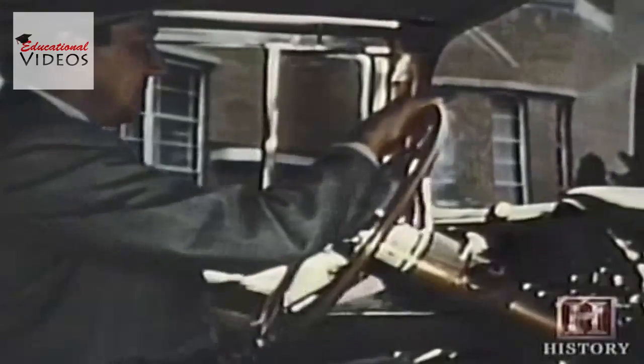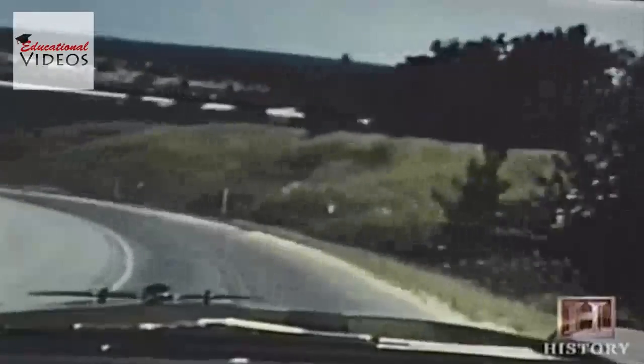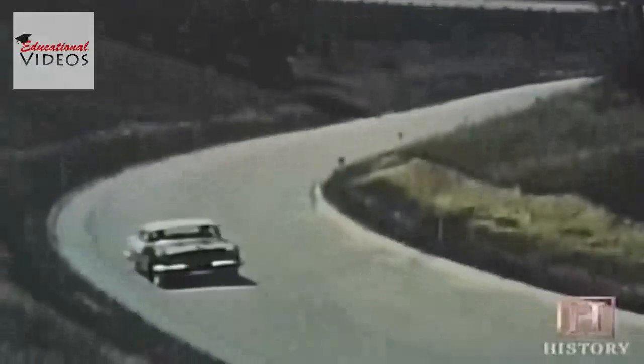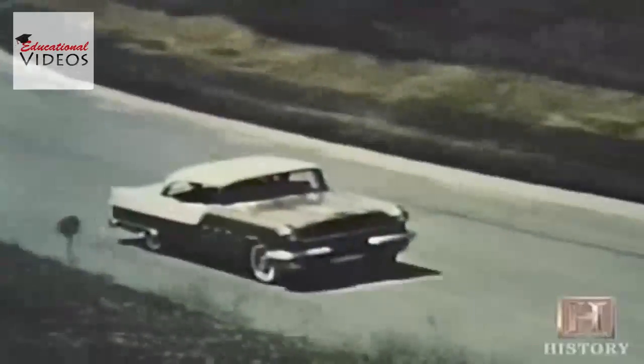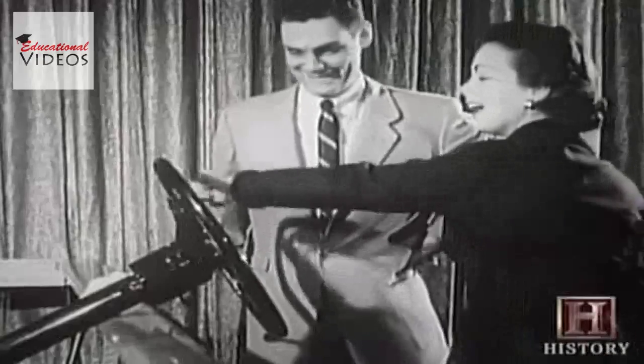If you turn it to the left, all it does is actuate a valve. The valve opens and routes fluid into a piston which would turn the wheel to the left. So power steering became an absolute godsend. And the early ones, they wanted to make themselves known, and so your power steering would be totally zero effort. I mean, you could, with your pinky finger, steer these gigantic cars.